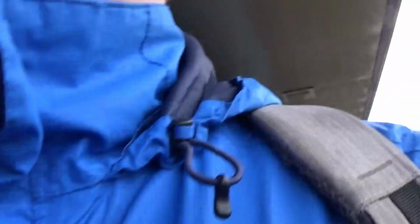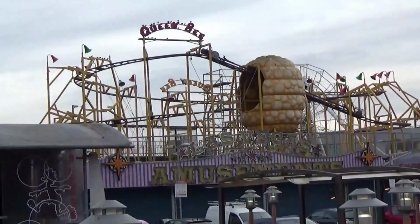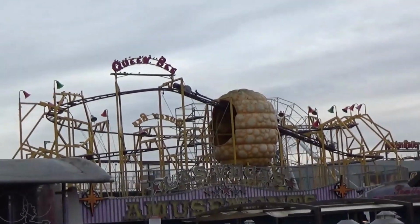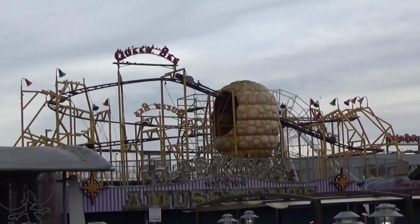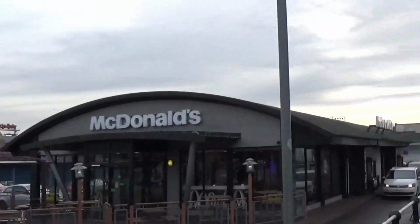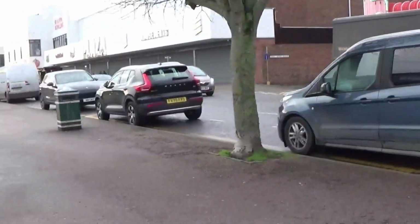So yeah. Anyway, I'm going to knock this off now, and I'll see you guys in a little bit. And there's another view of the Queen Bee, the Pinfari suspended coaster. One of a kind, none other in the world. Pretty tame layout, but it is what it is with those sort of types of rides.